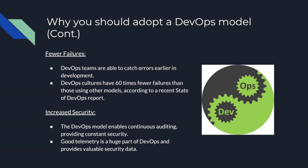You also get increased security. The DevOps model enables continuous auditing, which lets us constantly know what's changing in our applications. So it provides us with constant security. And good telemetry is just a massive part of what DevOps is. You're constantly getting information back about your applications, receiving data, and being able to make decisions on the fly because of that telemetry.